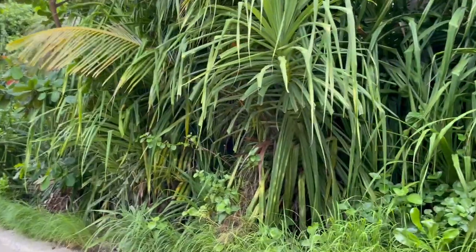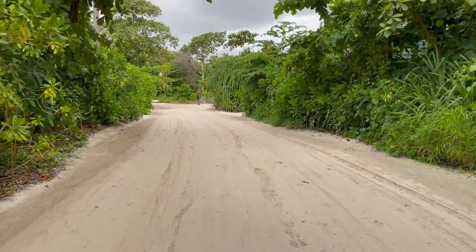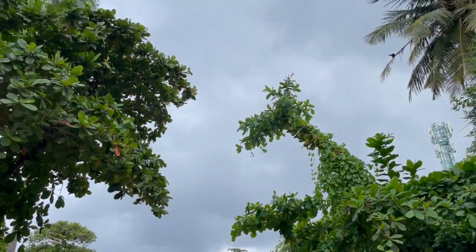We've just had a nice drink and we're now going for a little wander to discover a little bit more of the island, so I'll bring you along. The island is covered in vegetation, which is lovely, and all the paths, as you can see, are sandy. So I've currently just got some flip-flops on, but you can just walk around bare feet as well. It's warm, but it's very, very cloudy today.